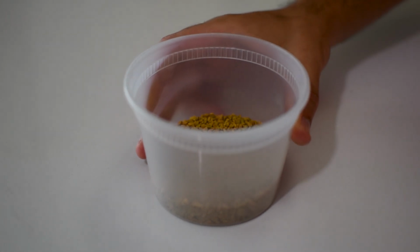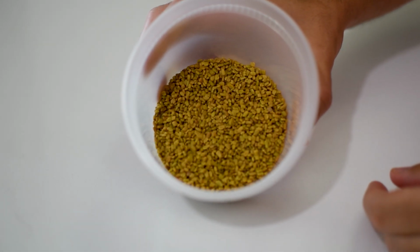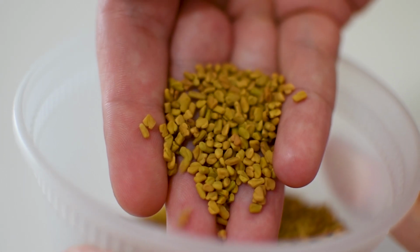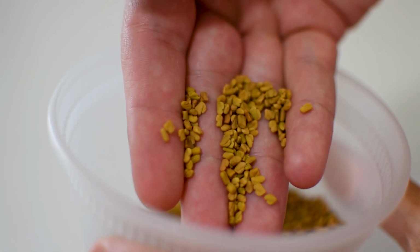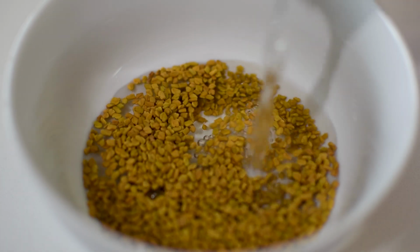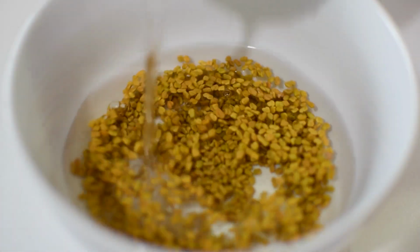Now what we have here is the secret ingredient, which are fenugreek seeds. These little guys are rock hard and can't be blended as is, but I'm going to show you a trick so that they can be broken down within our smoothie. What you want to do is add these to a bowl and cover with warm water to soak for a minimum of 4 hours, but preferably overnight.